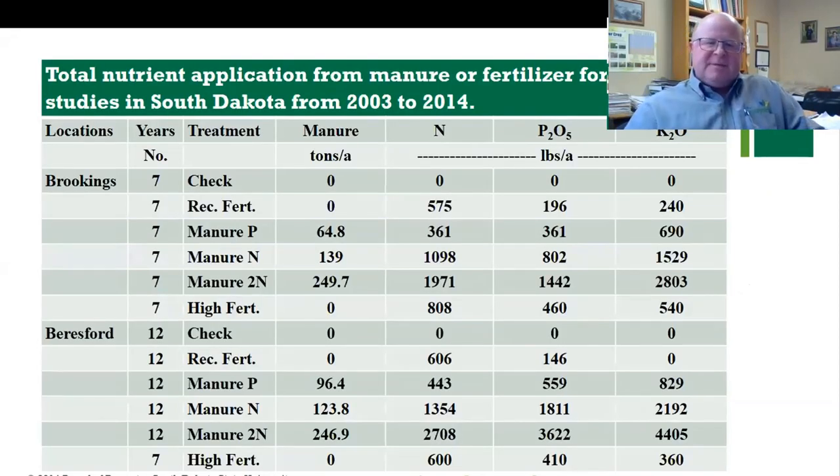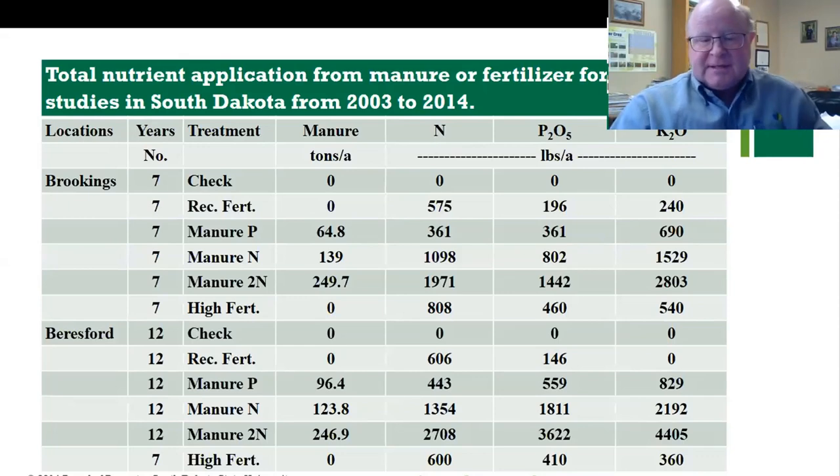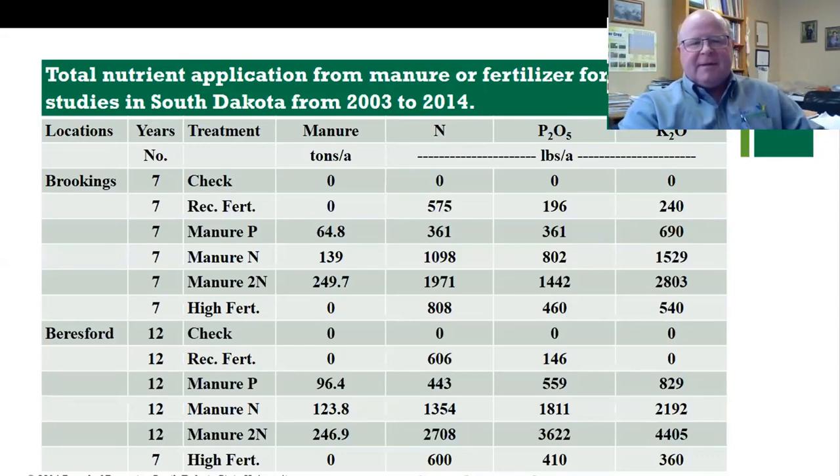We didn't go overboard with those rates, but we went much above our recommended fertility rate. This slide is kind of busy, but it summarizes the amounts of manure that had been applied to these plots between 2003 and 2014 based upon these approaches. At the Brookings site, this only shows the last 7 years of data because we switched sites, but the Beersford site has all 12 years. You can see the increasing amounts of manure based upon the management approach. But look at the total amounts of nutrients that we've applied to some of these plots. It's just astronomical, huge amounts of phosphorus and potassium. So we're going to look at the effect of those on soil test level, and of course soil health will focus here. So I've got to get moving.